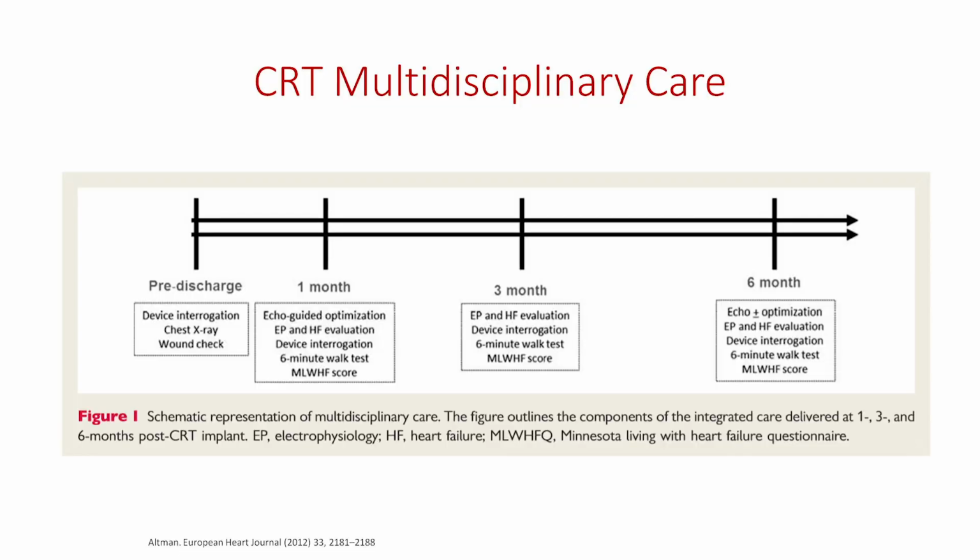And so what they did is, pre-discharge, the patient got a device interrogation, chest x-ray, wound check. We all do that. At 1 month, they had echo-guided optimization. EP and heart failure saw them at the same time. From our own lenses, we see patients differently. We're looking at different things. They have weird words, we have weird words on our side. But we're looking at patients from our lenses and optimizing their medications. EP's looking at, is the lead in good position? Is it programmed right? Heart failure's looking at, are they on the right medicines? 6-minute walk tests and quality of life scores. At 3 months, again, another evaluation. At 6 months, another evaluation. Again, as teams, as the patient moves through their care.